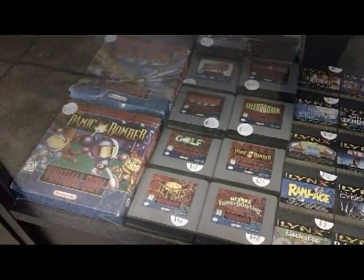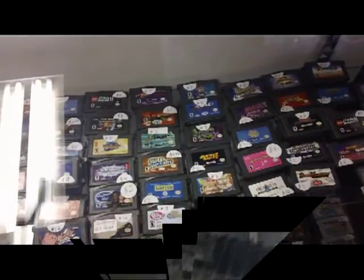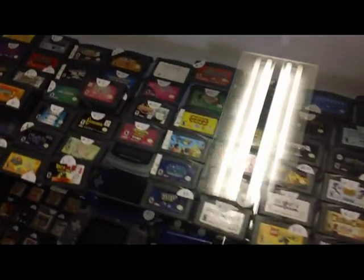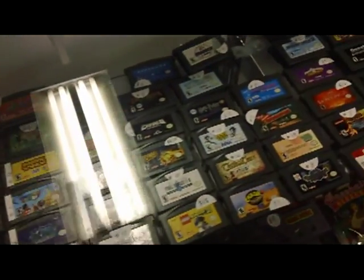a couple of boxed Virtual Boy games. Panic Bomber and Red Alarm, which is my favorite Virtual Boy game. Of course, here you got tons and tons of Game Boy Advance goodness. You know, ranging anywhere between $2 to $10, or depending on the title, just a little more.